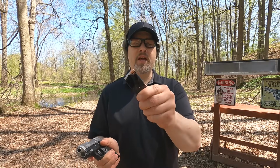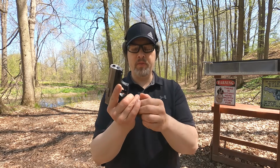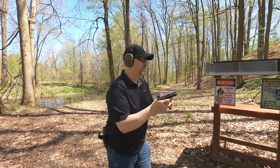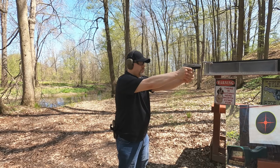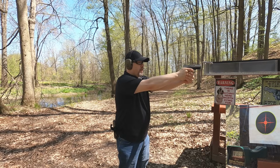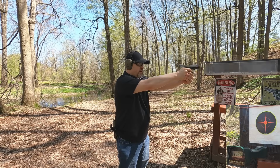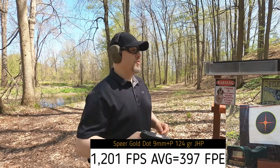All right, first up we have our 9mm 124 grain plus P rated at 1220 feet per second. I believe that's from a 4-inch barrel. And we'll see what we get in our G2C here. So about 5 yards from that target. Let's see what we get here. 1205, 1188, 1198, 1200, 1213. So that's not bad velocity through a 3.2 inch barrel.